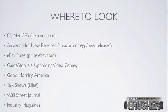Wall Street Journal, they always do product reviews. Industry magazines, just depending on what industry you're in, there may be certain magazines. Like I read PC World and PC Magazine. They always have lots of new software that's going to be coming out, new tech products, new external hard drives and monitors and printers and all that kind of stuff. Again, great magazines for finding tech products are PC Mag and PC World.